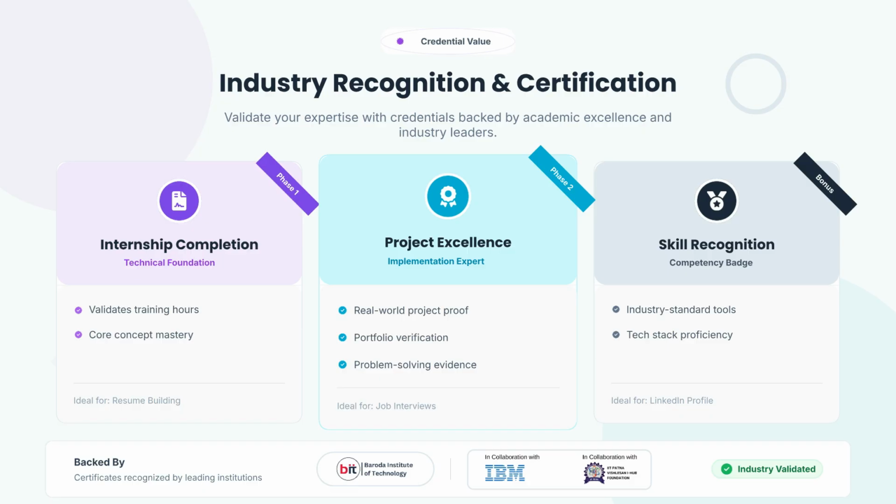The program provides industry recognition and certification. Internship completion offers a technical foundation, validating training hours and core concept mastery, ideal for resume building. Project Excellence awards an implementation expert certification based on real-world project proof and problem-solving evidence, ideal for job interviews. A bonus is skill recognition, a competency badge, ideal for your LinkedIn profile.